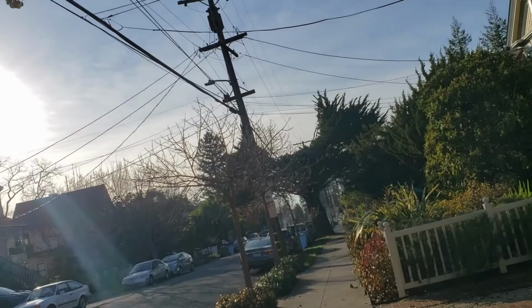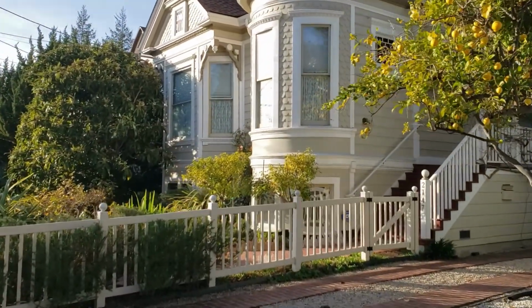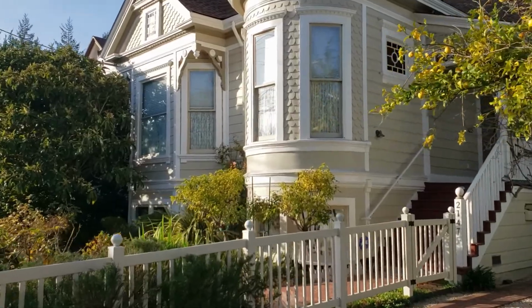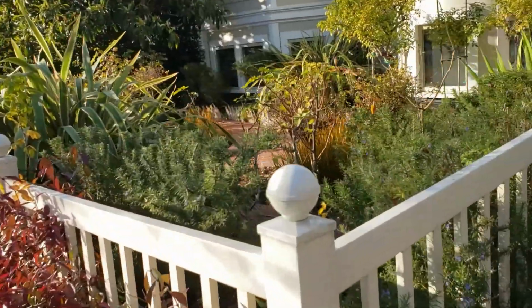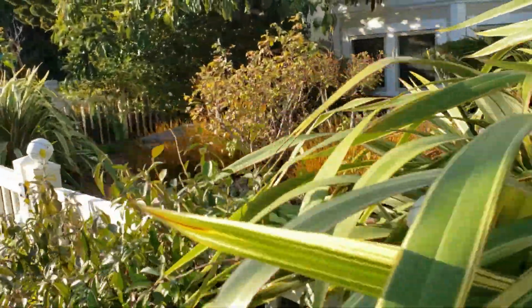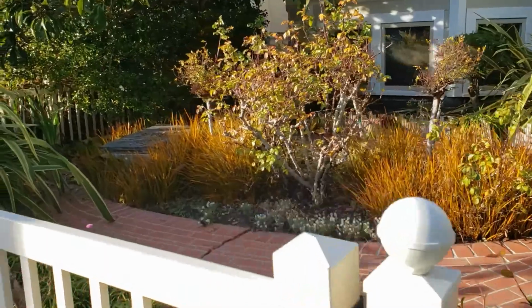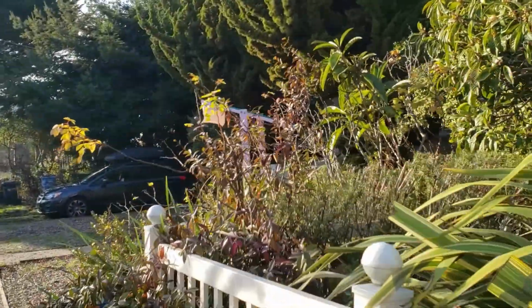Look how cute that house is. So sunny. So lovely, the lemon tree. Oh, just lovely. Maybe I'm not going to show you that tree. I think I'm going to show you another tree. Here I am getting yard envy.